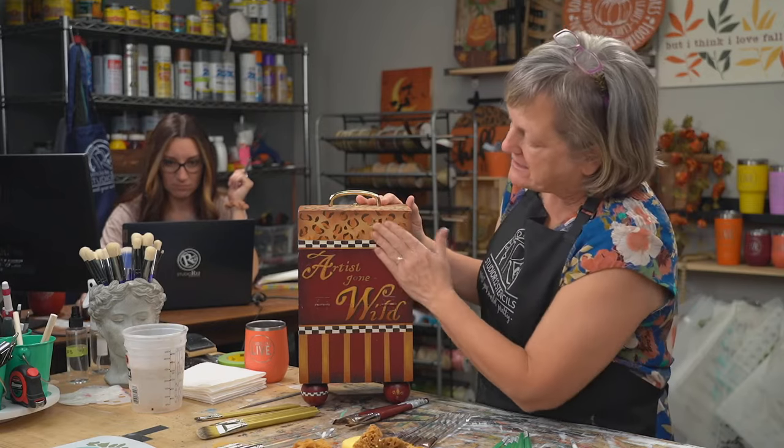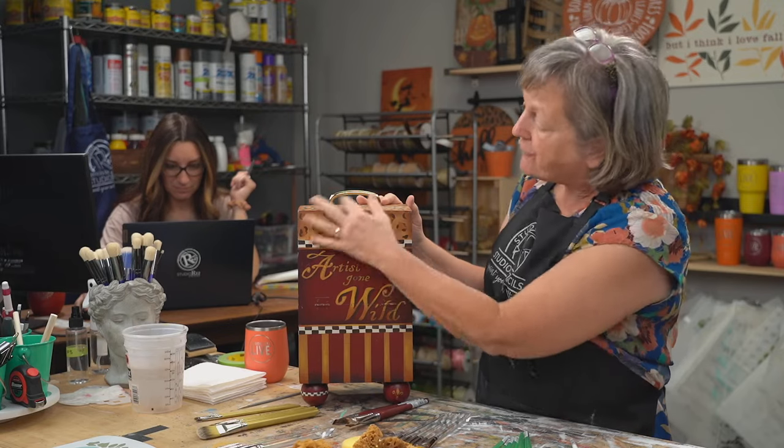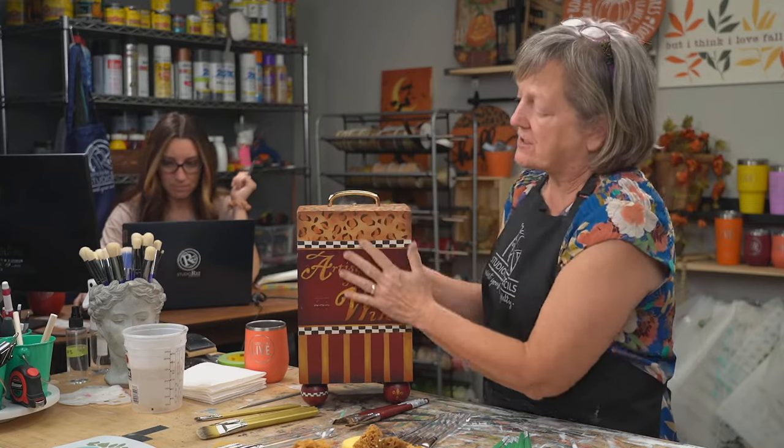So anyway, this was done the old-fashioned hard way. But everything that is done here can be done with stencils or the techniques that we're using today. And so you can have a project that has that depth without doing all that work. And I love that.